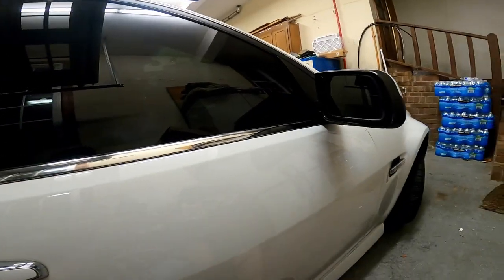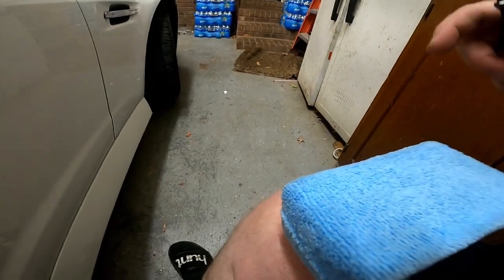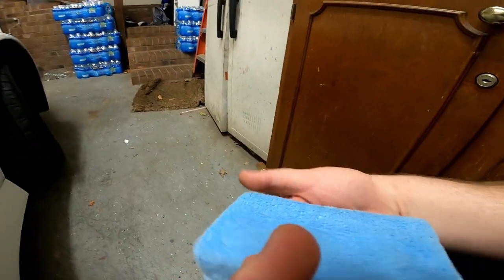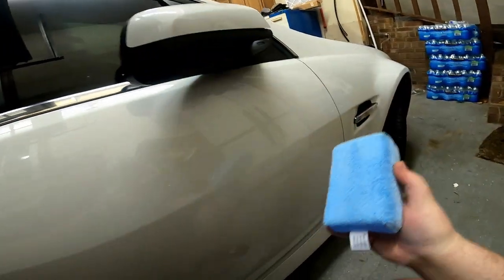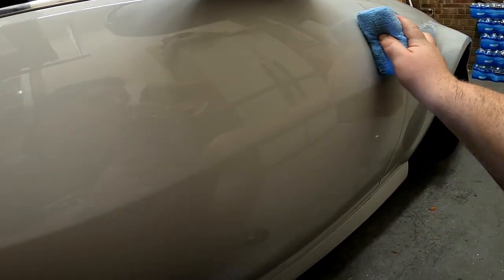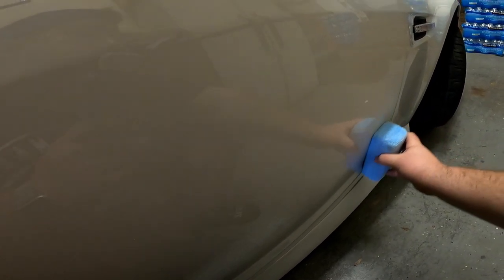All right, let's see if we can do this with one hand. So you're going to take your applicator pad and very gently, one spray. That's all you need. Less is more when it comes to ceramic coating. And we are going to apply it back and forth, just like this. Make sure we're covering every part of the panel.